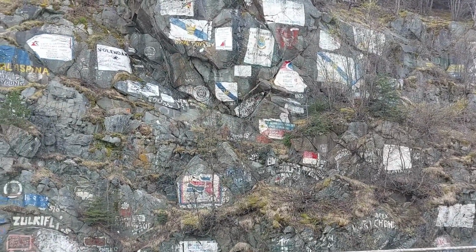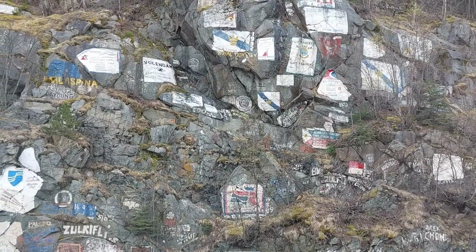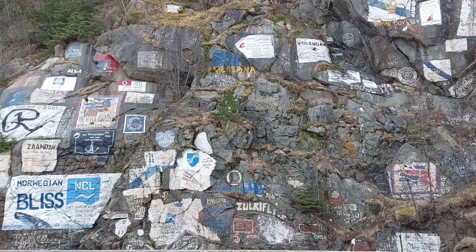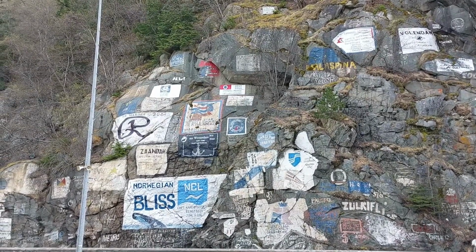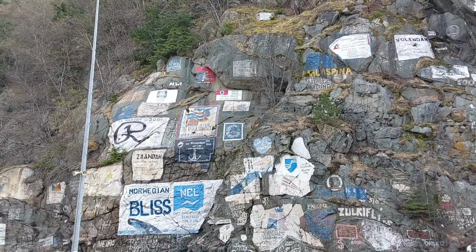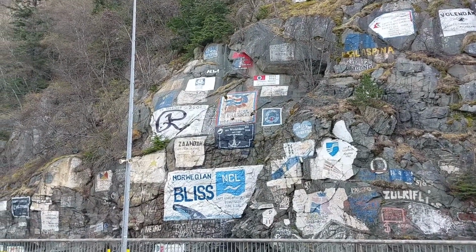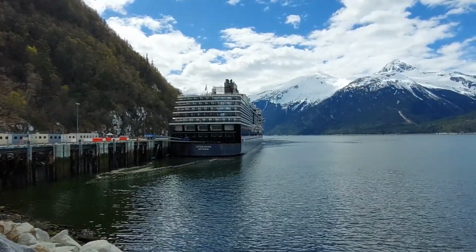write the name Volendam, Carnival Legend, Fair Princess. Thank you. Truck, Norwegian Bliss. Westerdam. So there we go. They've all gone up there. Someone's had to write their name on the rock. There's the Zuiderdam on the historic waterfront at Skagway.